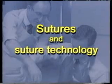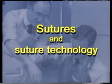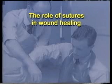Suturing is a surgical practice which has been in use for thousands of years and is still an essential part of the majority of today's surgical procedures. Although commonplace, it is essential that there is some understanding of the role of sutures in wound healing, the difference between suture materials, and their relative performance characteristics.